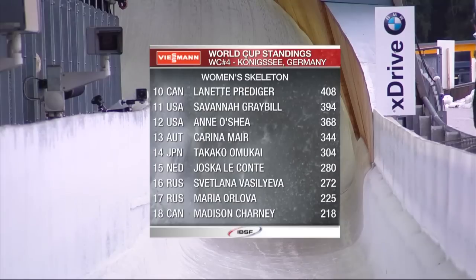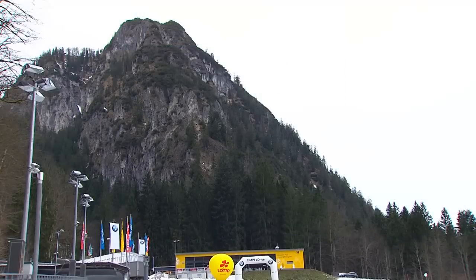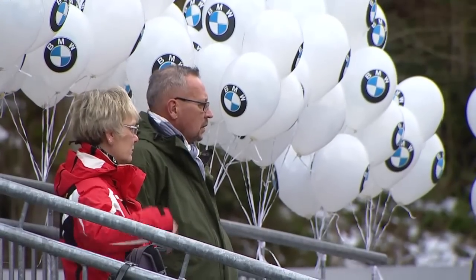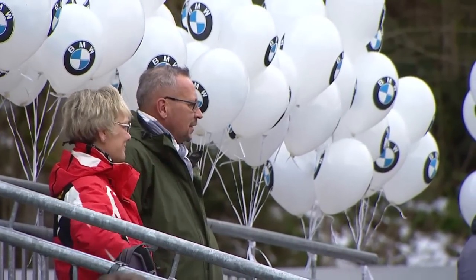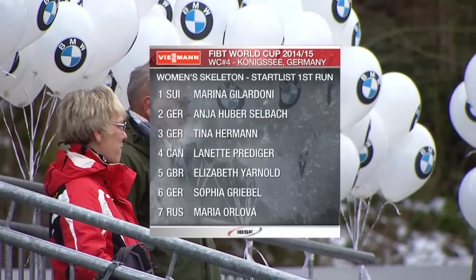Lizzie Yarnold, the Olympic champion. Elizabeth Vachier of Canada, the big surprise of the North American leg one in Calgary. And Maria Oliver, only 17th in the points. Her first World Cup race of the season was last week in Altenburg, and she claimed her first career gold medal. Well, so she is really on a high.